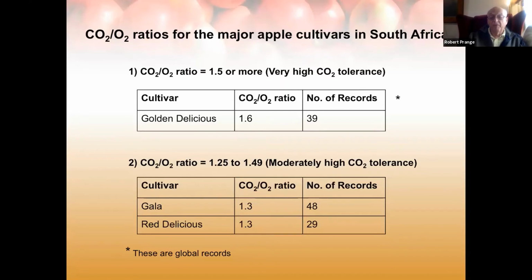Interestingly, in the example I gave to you in the introduction, it was Golden Delicious that showed the CO2 problem. So even your Golden Delicious variety that's probably the most tolerant of CO2 can succumb to CO2 damage, in my opinion, if you get the ratio wrong at some point in the storage period, especially at the beginning.